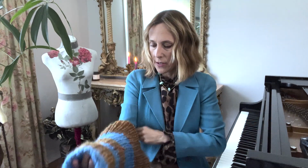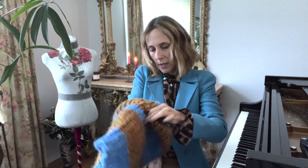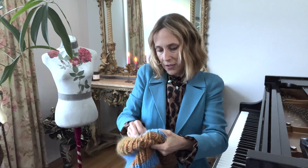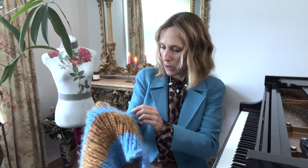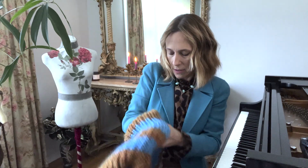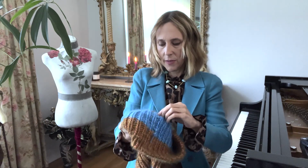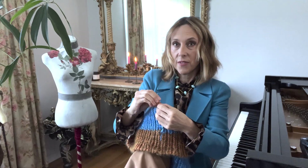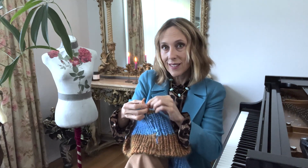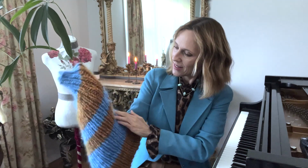So let's see how this looks. Oh, I just noticed I have to... Do you sometimes notice holes in your knitting and you're like, oh my gosh, how did that happen? Oh my goodness. I've got a hole here. Hold on, guys. I'm going to do something very, very advanced and very technical here and make a knot. You say that's how I fix my knitting. I just tie it. Oh, that's better. That's better.